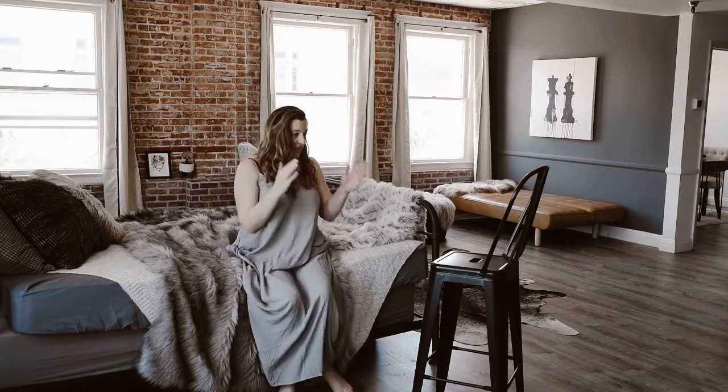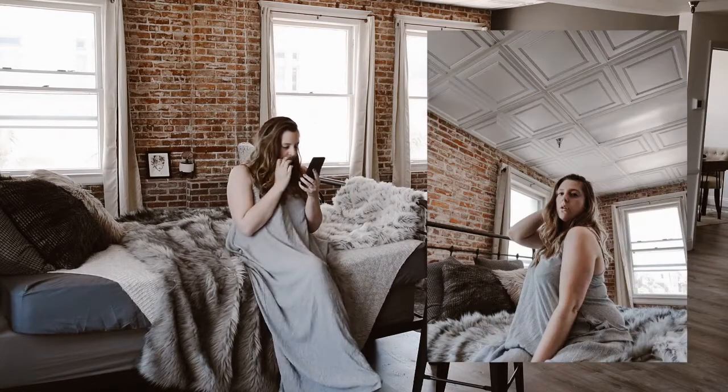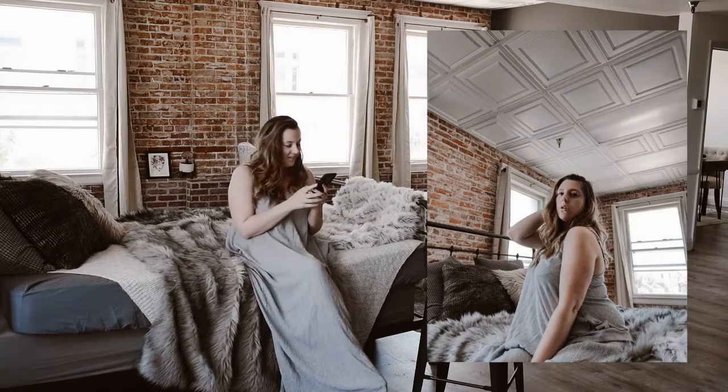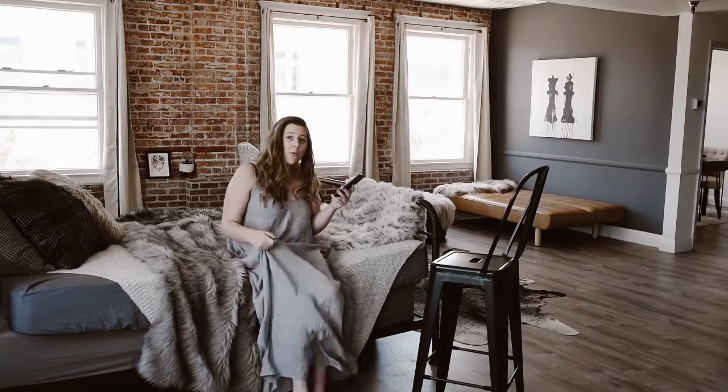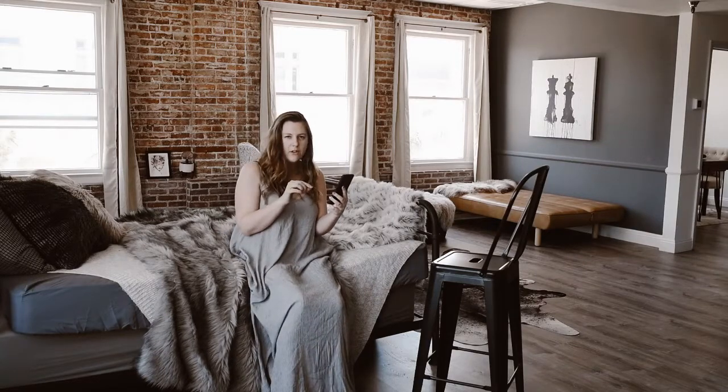So I got in my pose, I took my photo. Let's look at how it went. Oh, it's not that bad. Okay, so I'm gonna take another one, and this time I'm gonna give myself a little bit more time to get situated. I really like this funky angle that I've got going on.